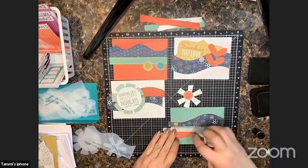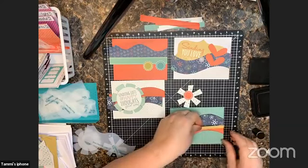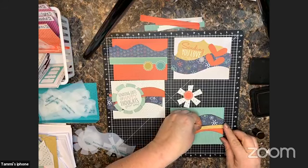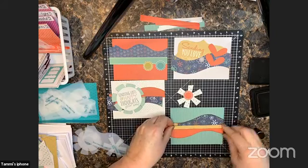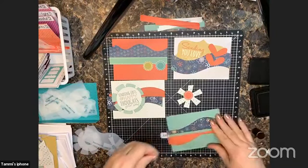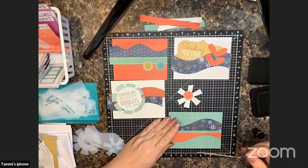If you're watching, let me know if you are typically a person who uses a tape runner or glue. It's funny, I find that people are mostly one or the other. There's not a lot of people that are equally both. So what are you? Are you tape runner or are you glue?